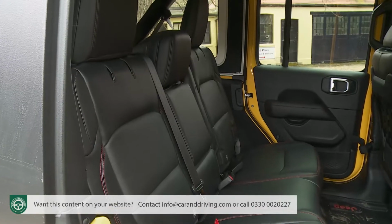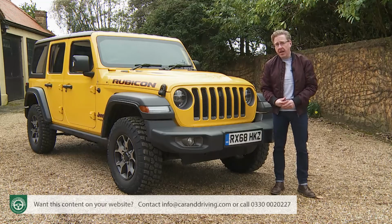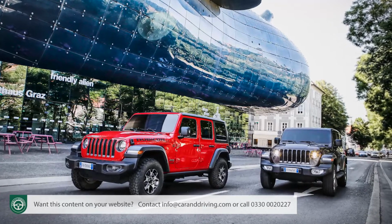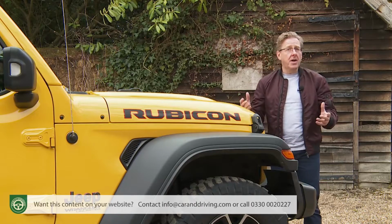As for the seats, whatever trim level you go for, you'll be offered upholstery finished either in black or brown heritage tan, whether that's cloth, as in the case of Sahara variants, or leather, as with the other derivatives. Beyond that, it's really a question of how far you want to go.